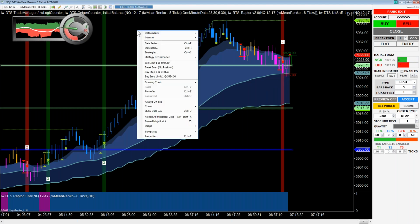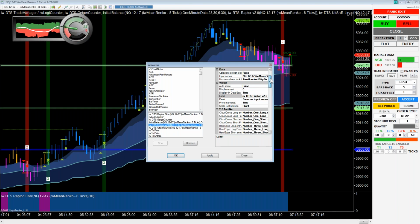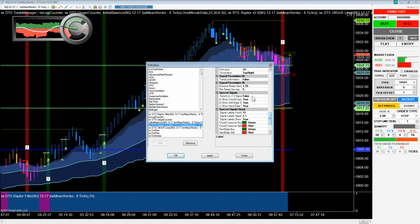All right, so let's take a look here now at the Raptor settings. The only thing that I've changed on mine relative to the default is here, the signal parameters SE. That's the soft edge signal. That's the number two signal. The default settings will say extreme retest sensitivity 1.01. I've changed mine to 1.25.